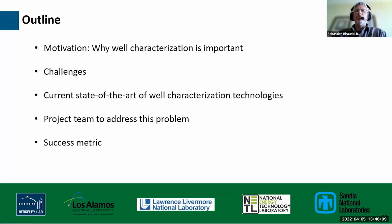So the outline of my talk is fairly simple. First, I'll give you some motivation as to why this task is important. Second, I'll review the obstacles that we face to address these grand challenges. And third, I'll go over some of the state-of-the-art technology that staff at national labs are currently using to characterize wells. You've heard a lot about those, but I guess we'll add another layer of mentioning those technologies. Fourth, I'll briefly present the well characterization project team. And finally, I'll conclude on our success metric.